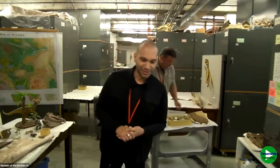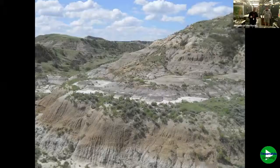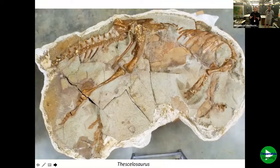And Jamie's going to pull up an image of a dinosaur skeleton that's currently in our preparation lab right now. It's going to be the skeleton, there it is, of what's called a Thescelosaurus. Thescelosaurus was an herbivore or plant-eating dinosaur that lived at the end of the age of dinosaurs, the same time as T. rex and Triceratops. And occasionally in the Hell Creek Formation, you'll encounter the bones of Thescelosaurus.